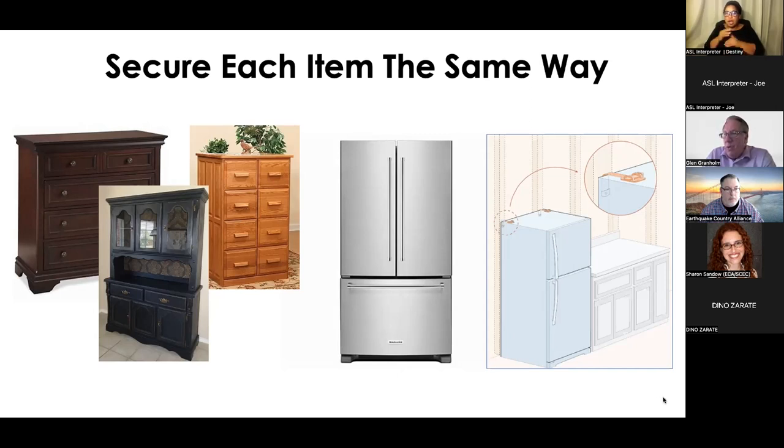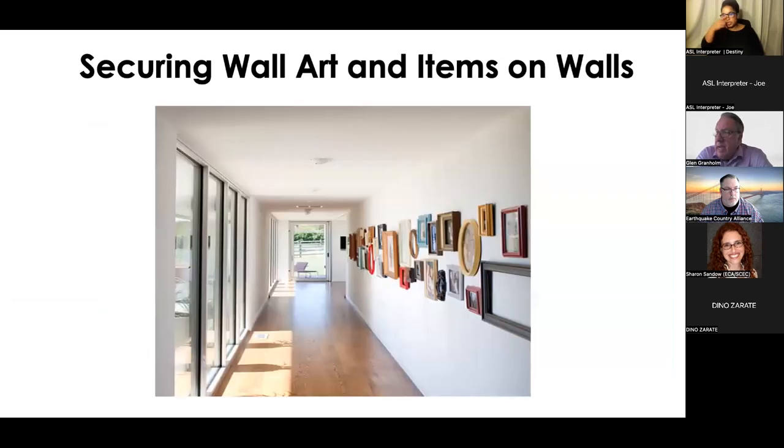Okay, so let's take a look at some other items in your home and securing them. So in earthquakes, next picture, even smaller items, picture or artwork, fall off the nails or hooks that hold them on the wall. For very light pieces, the fix is simple. Just putting Velcro tabs at the bottom corners of pictures will hold them in place. By lightweight, that's most of the pictures you see here.